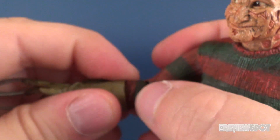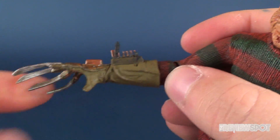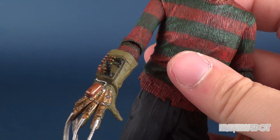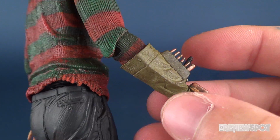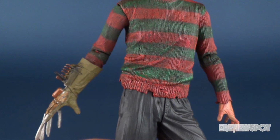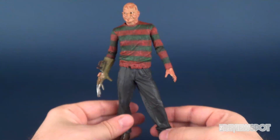Now, theoretically, I suppose you could take the whole glove off and just replace it with a Freddy glove. I don't really know why you would want to. I mean, there's enough Freddys out there that this is so unique. Obviously, I would just keep this on Freddy myself, but I suppose you could do that if you so wish. Nice sculpting there. Longer glove, of course, making use of the fact that it's got the additional knobs and stuff like that as well. But the rest of the figure, as mentioned, is pretty much tried and true.